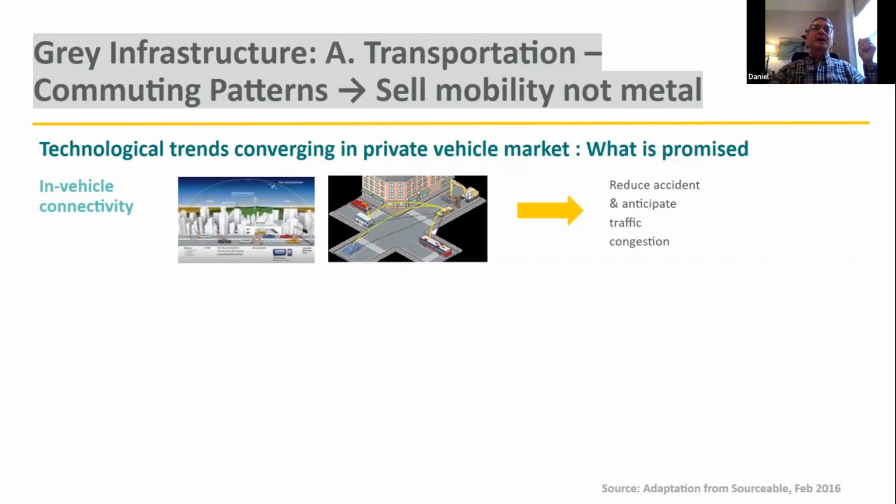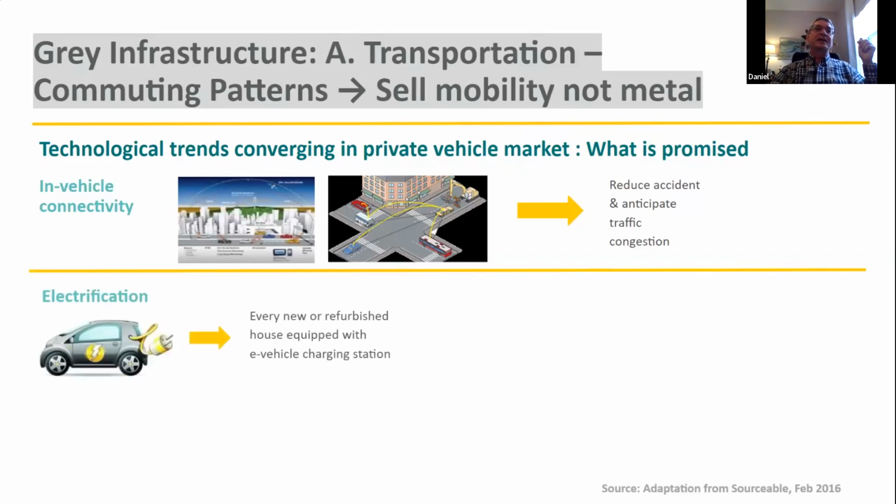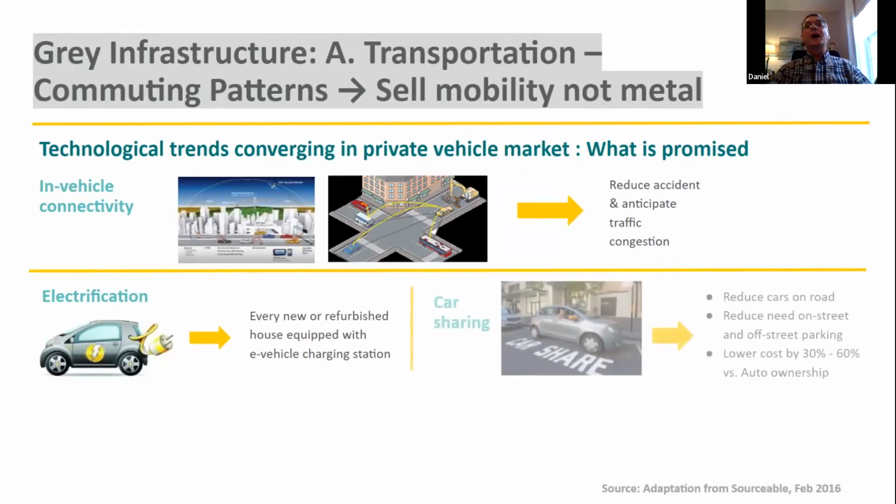Okay. The research also shown that electrification should be everywhere, especially in Europe. I mean, they have in Europe, for example, every new or refurbished house is going to be equipped with an e-vehicle charging station. They're pushing about that. Here in Canada, we're not at that point already.